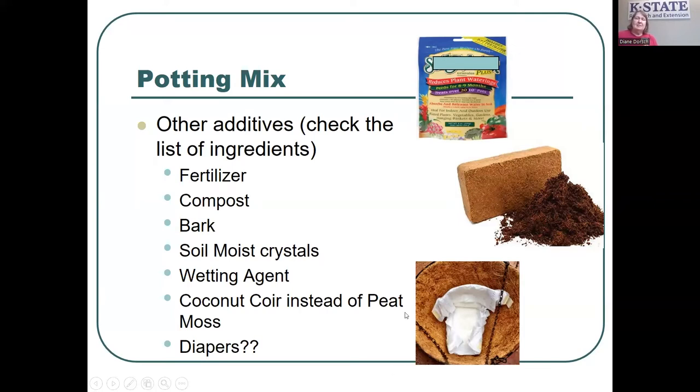I've had people ask several times about hanging baskets and putting diapers in there. So a baby's disposable diaper has the same type of soil moist crystals, a similar chemical, in there, but it's held within this area right here. I tried it once when I had a tower display, and what I found was it actually made things much worse. My potting soil, my potting mix, was completely dried out. My plants were very stressed and the diaper was soaking wet. It absorbed all the water, but it didn't give it back to the plants.